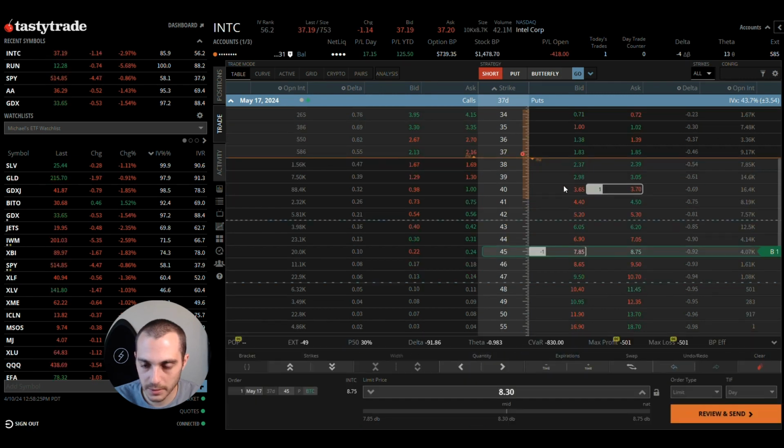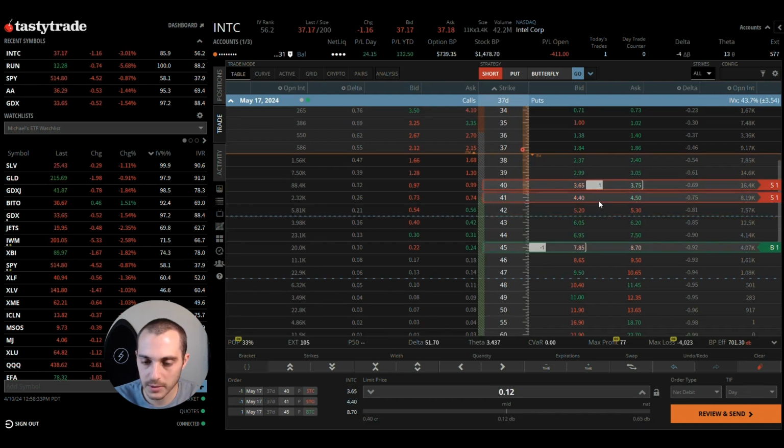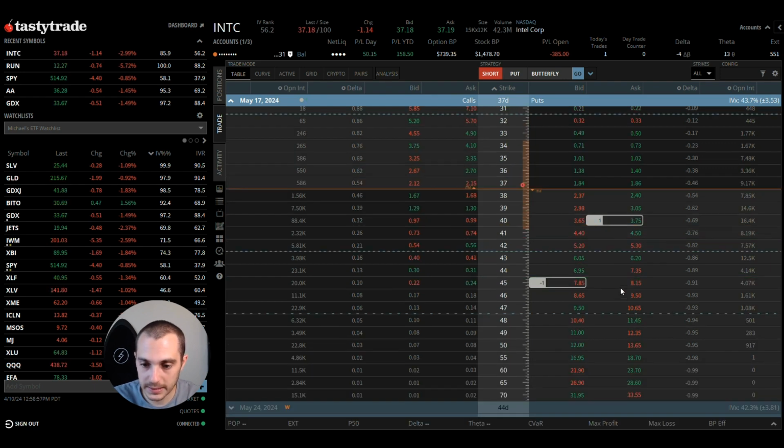So let's see here. I can't really roll this thing down. See if we want to buy the, let's see, 43, 7. No, can't do it because that'll tie up too much buying power here for me. And that's when we run the risk of having to put more money into the account or close positions at a loss when we don't want to. So I think we're going to have to let this thing sit.